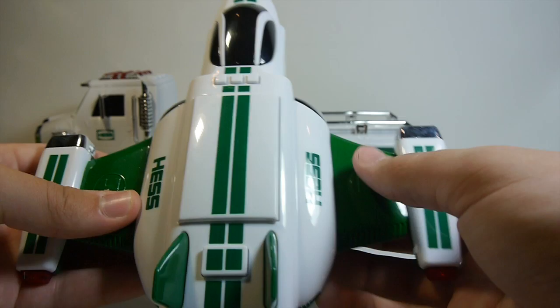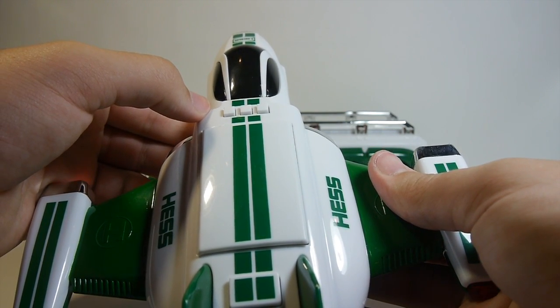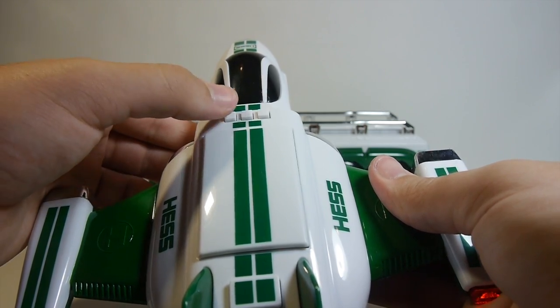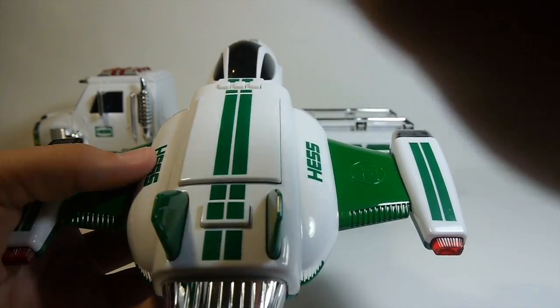Now, it does have 3 buttons on the top, so if you press the first one, you have a really cool powering up noise that makes it sound like it's powering up, and then the boosters activate, and then it flies away.